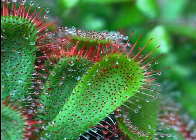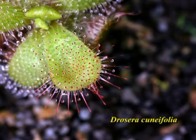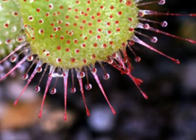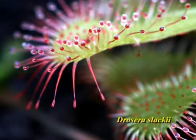The longish tentacle heads are clearly different from those of the round-shaped Australian species and resemble more those of Drosera spatulata. Our investigations show that this applies to most African Drosera showing snap tentacles. We found no report on this in literature, but in our opinion it should be discussed.